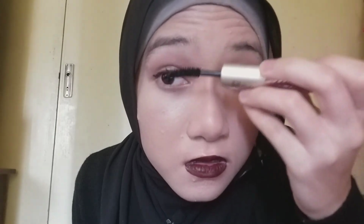Okay. So yeah, you can do your eyeliner however you want. For me, I'm just doing my usual baby eyeliner. Look, it's really small. You can't even tell it, but there's like a little wing. Mascara. I'm using feverglam mascara. Bam bam bam bam. I don't just do your mascara like usual.